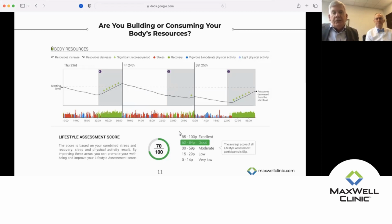And then the Firstbeat Life will also give you an overall lifestyle assessment score that combines everything together to give you an overall indicator of how you're doing and how you compare with other individuals of your gender and your age.